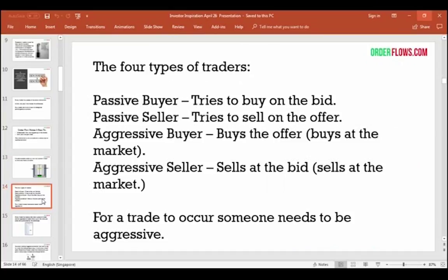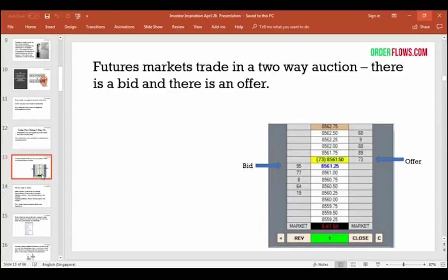Now, next, you have aggressive buyers and aggressive sellers. Aggressive buyers are the ones that buy at the market, they buy the offer. Aggressive sellers are the ones that sell at the bid or sell at the market. Basically, they're aggressive, they want to get into a trade. If there's no aggressive trader, the market's not going to move. It's just going to be forever 61.25 bid at 61.5. Someone has to be aggressive.